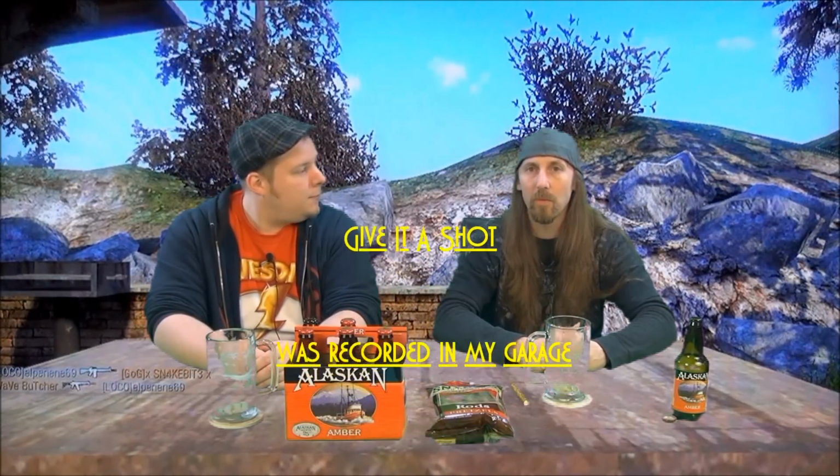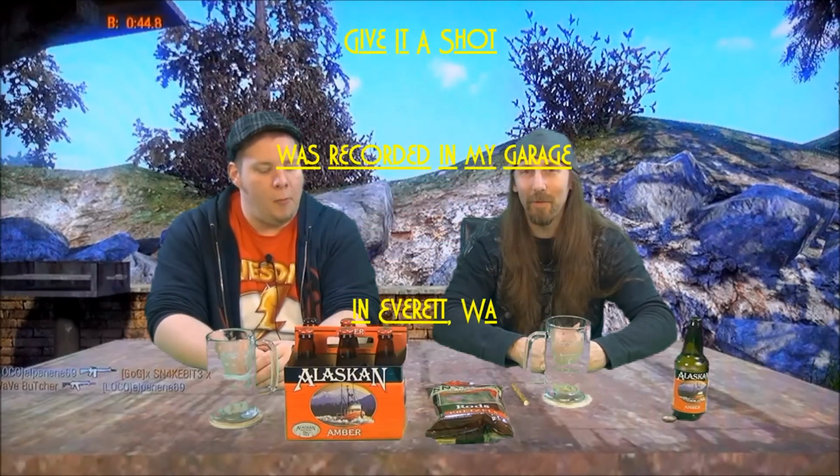Yeah, you should give Alaskan Amber a shot, and then they have more. Yeah, I noticed they've got quite a bit. They brew everything. We'll try later other different kinds of Alaskans and see what we can find. I know they have a summer ale or something like that that looked good there at Safeway. So I'll find some other ones and we'll get it. So definitely give it a shot.